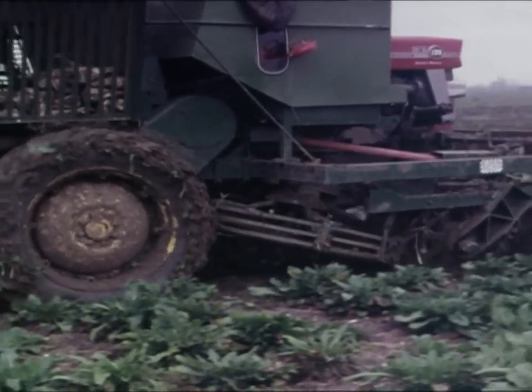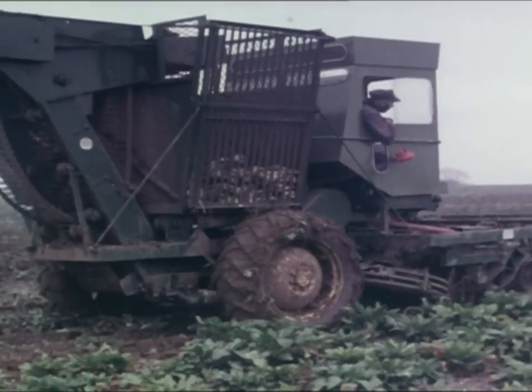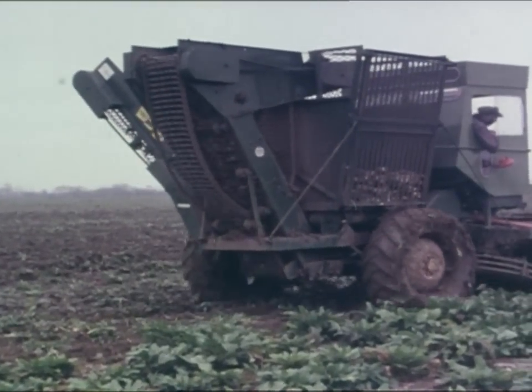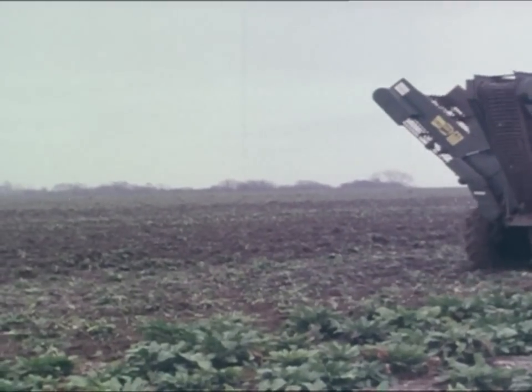From the Cyclone, the beet passes via the bottom conveyor to a twin web elevator mounted at the rear of the machine. There, a further stage of cleaning takes place before the beet pass onto the top conveyor, which carries them to the tank.